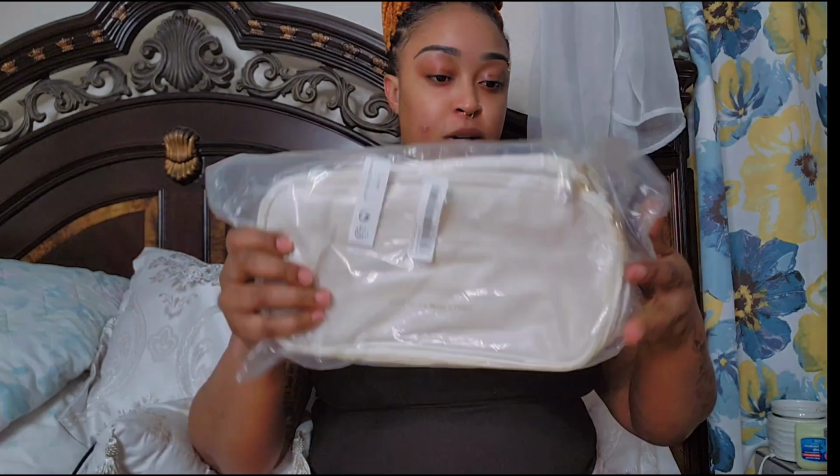Next, we have this one. I think this is my makeup bag.